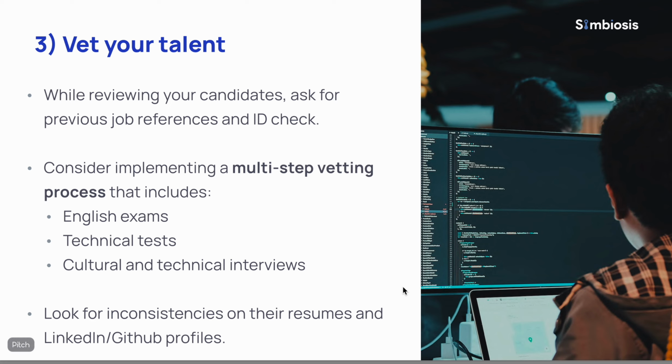Also, while reviewing your candidates, ask for previous job references and an ID check, just to be sure that the previous employers speak well of that person, and also that you're dealing with that specific person, right? Because in software, sometimes identity is complex. So it is important to validate this point as well.